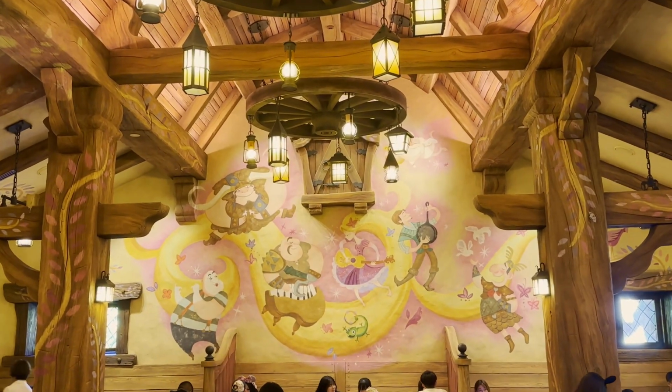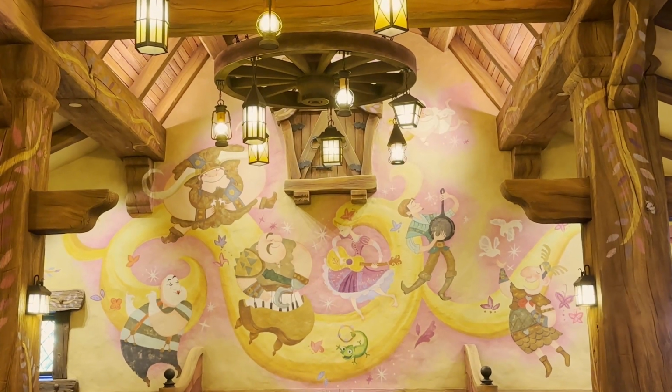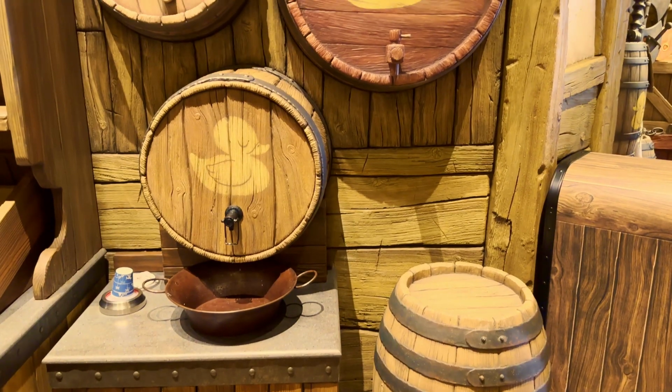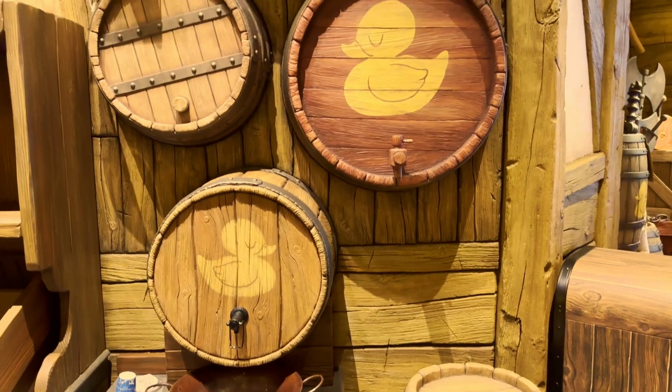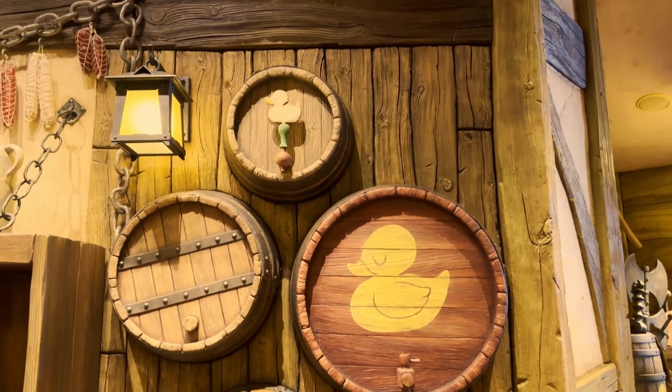Are there better places to eat in DisneySea? Absolutely. But if you want to stay in Fantasy Springs, have something to eat, grab a drink, have some fries, and have a caramel cupcake, I think this place is pretty neat, and it's cool vibes as well. I like it in here.